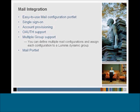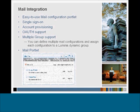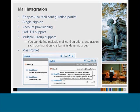Okay. And so the difference between the first bullet, the mail configuration portlet, and the last bullet of mail portlet, the first one is for administrators to actually configure the Google service that they want to enable through your portal. The mail portlet here is just obviously the actual end user portlet that students, faculty, staff would interact with when they're managing their mail environment.